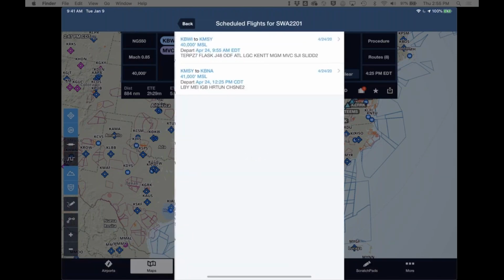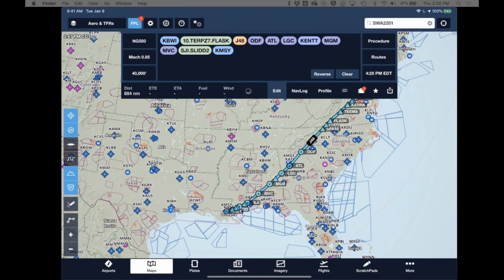And this pulls data directly from FlightAware. And FlightAware updates their information constantly with the air traffic control. So I usually try to check this within an hour prior to my departure. And I find that my expected route and my clearance that I received from ATC will typically differ from what I've actually filed. But if I check this within 1 hour prior to my departure, it's 95% been the actual routing that air traffic control gives me.